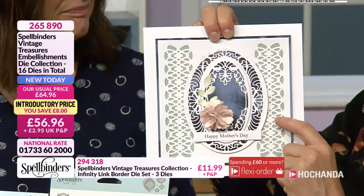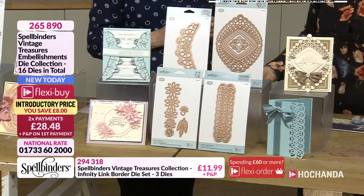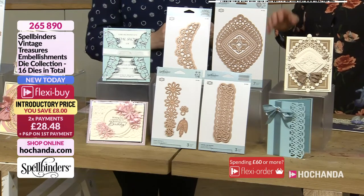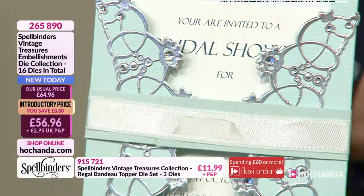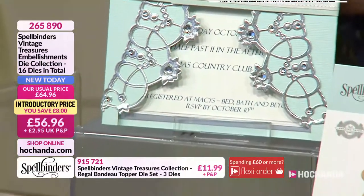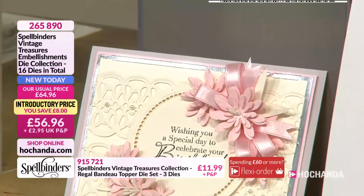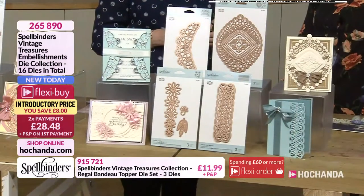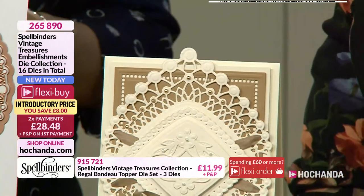So, again, another lovely set of dies. They really are. If you do want to get hold of this, they are available on Flexipay, £28.48 today. You're saving £8. 16 dies in total. Look how delicate they are. Look how ornamental they are. And see how you can embellish them and the different cardstock that you use. They'll look different each time. Oh, yes. The longevity of this is incredible. You're going to be able to use this across so many occasions. I really like that one down the front, actually, in the blue card.